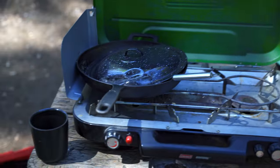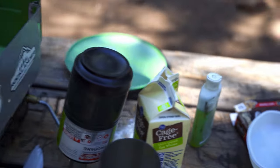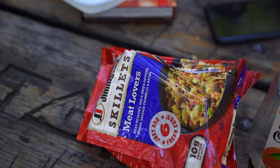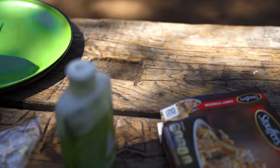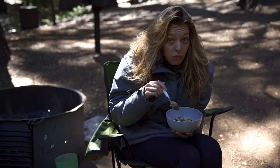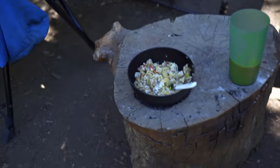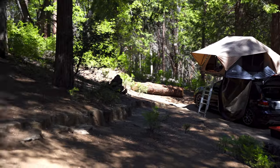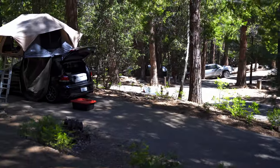Morning. Good morning. All right, so we just made some breakfast. We used these eggs, the Jimmy Dean skillet meat lovers, and then we had another thing of this, and it actually turned out really good. So rule of thumb now for camping is that you could put anything in eggs. So we got coffee, slept really well, heated blanket, and everything worked out great. Jackery died, but all good in the hood. Right when we were getting out, I got it charging way over there. All good, baby.